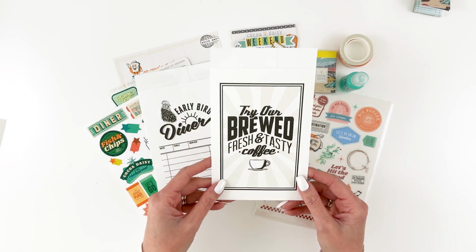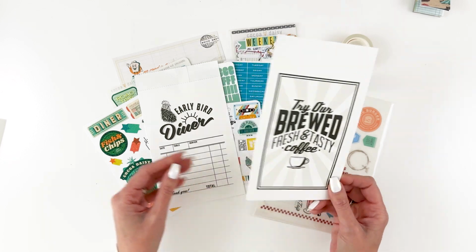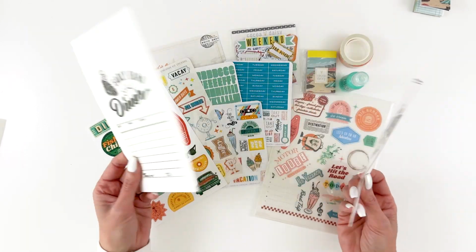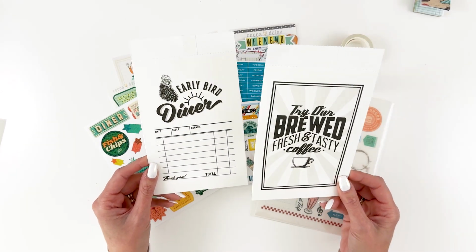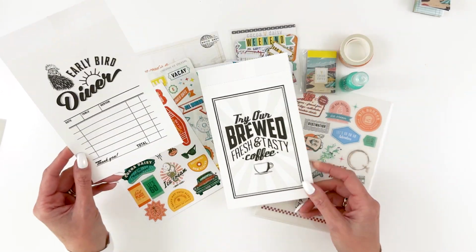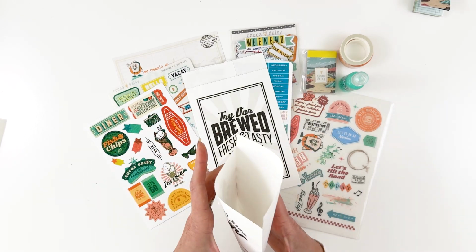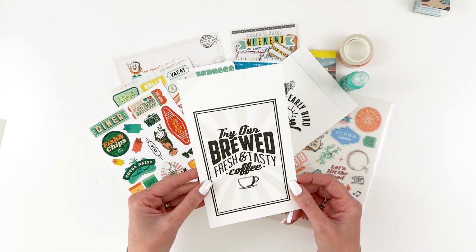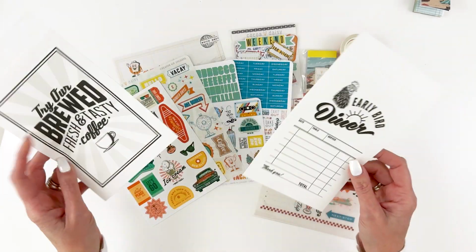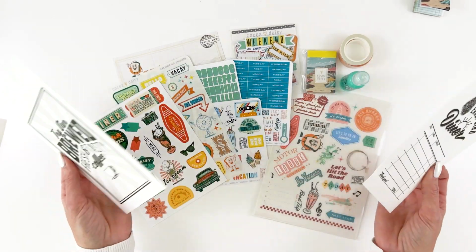I can see using these as pockets in a planner or in a notebook or just for fun, or if you're doing collage or mixed media or art journaling. How cute are those? I would use these. I am going to use these in my memory planner. I love this. I think this would be so fun to tuck extra photos in. You could punch holes in these and use these to hold stickers. You could turn this into a bookmark. You could give gifts in these.